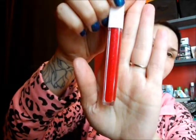Beautiful color, but I think I can get over the stickiness. It's not that bad. This one is called New York City. Nicely pigmented, though, for a gloss.